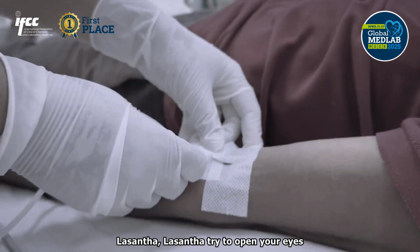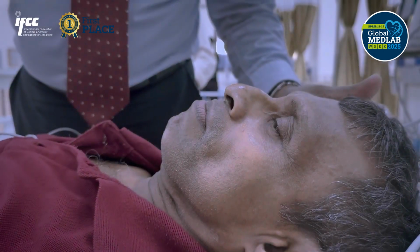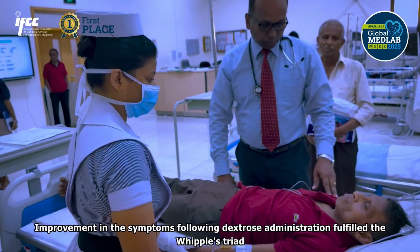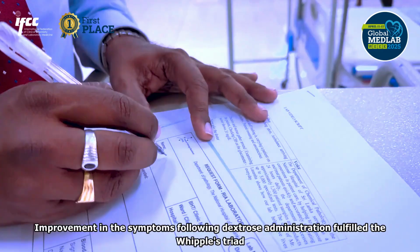Improvement in the symptoms following dextrose administration fulfilled the Whipple's triad.